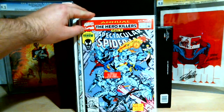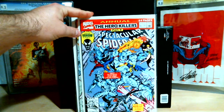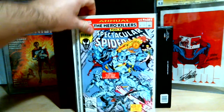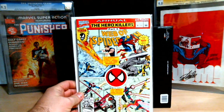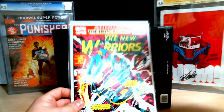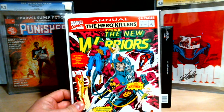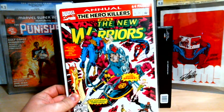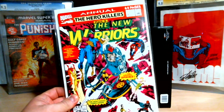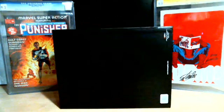So the first one was The Amazing Spider-Man Part 1. This one's The Spectacular Spider-Man Part 2. The Hero Killers Part 3, Web of Spider-Man. And then The Hero Killers Part 4 and The New Warriors. So definitely a cool pickup here. I think I got all of these, 64 pages each. They look like they're basically in mint condition for about $8, $9, I think it was.